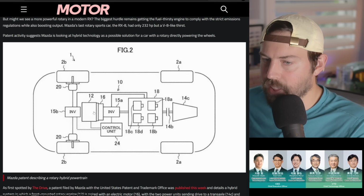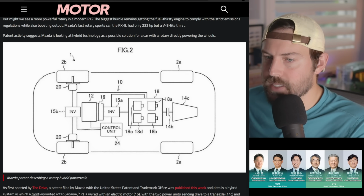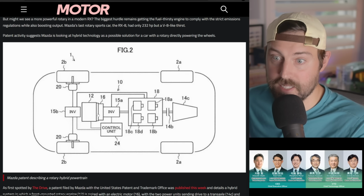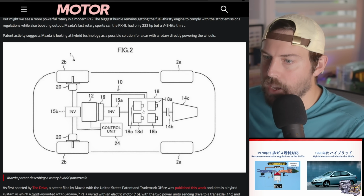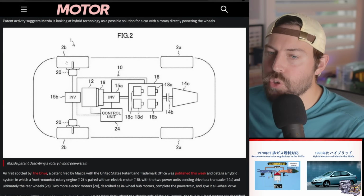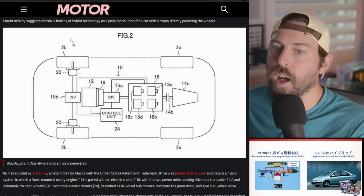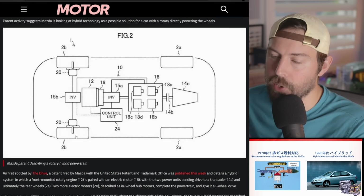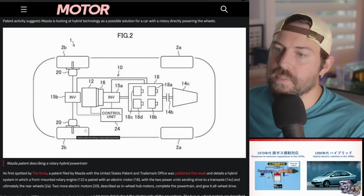And so you have the rotary engine here, which is number 12. You have this electric motor, number 16. So that's motor number 1, and that in theory powers the rear wheels. And then up here, you have 2 more electric motors, potentially in-wheel hub motors powering the front wheels. So that would give you a triple motor all-wheel drive setup.